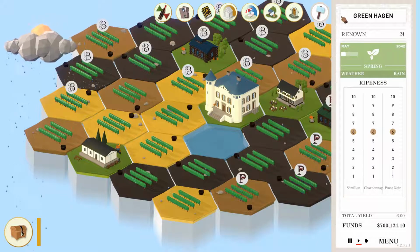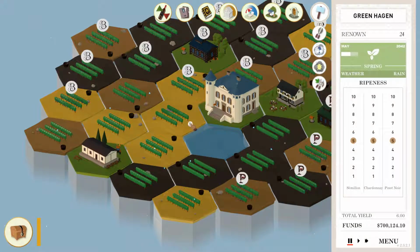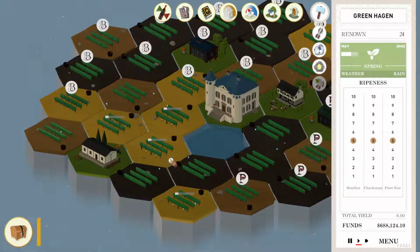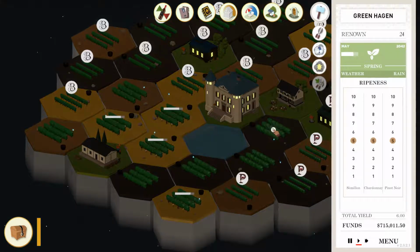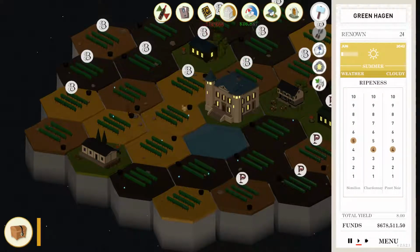Now we need to keep an eye on things, because if they get too overgrown, they will start losing. So let's trim these guys back first. Not enough. All right, that's fine. I respect your whatever. All right, so now it's cloudy. And these guys are all... But I do want to get them a little more ripe than they are.